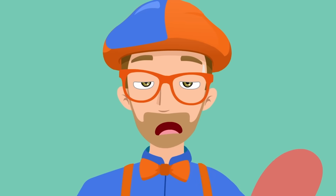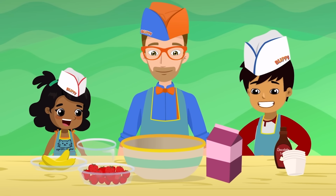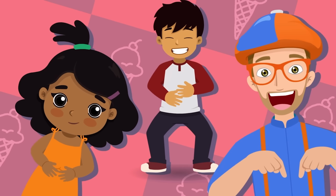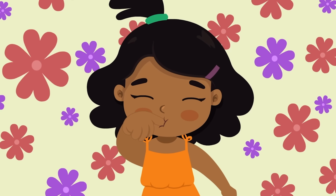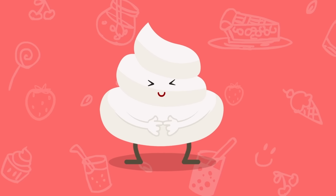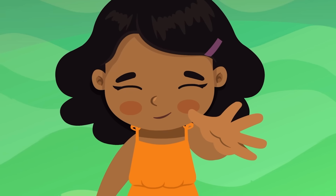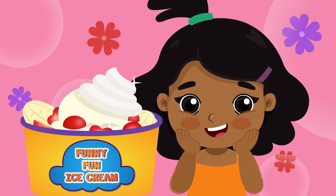Let's make some ice cream that's yummy yum. Let's make some ice cream that's funny fun. Let's make some ice cream for our tummy tums. Let's make some funny fun ice cream. I like it sweet. Let's make some ice cream with strawberries. With whipping cream and bananas, please. Let's make some funny fun ice cream.